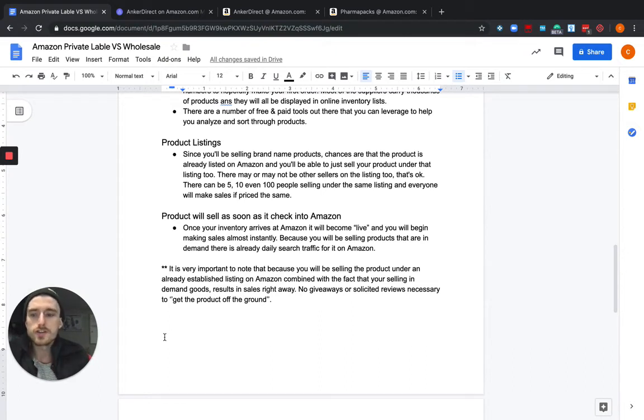As soon as your product checks into Amazon, guys, it is going to start selling. Unlike private label, when your product starts checking into Amazon, you have to start getting your product reviewed and ranked for the first time to start making sales. It's a rather timely process. It's very frustrating if you don't know what you're doing for your first time. But luckily with wholesale, all that's avoided. As soon as your product checks into Amazon, it starts selling that same day.